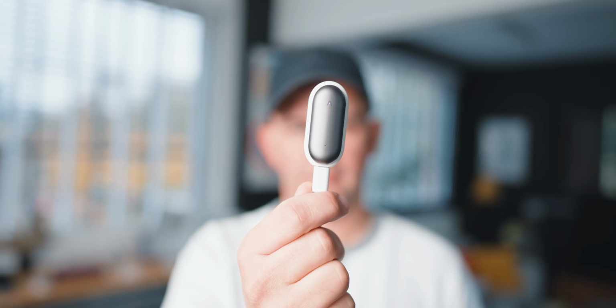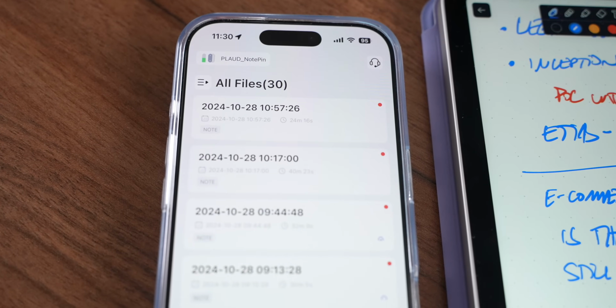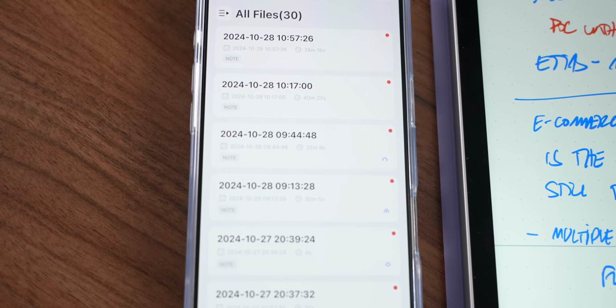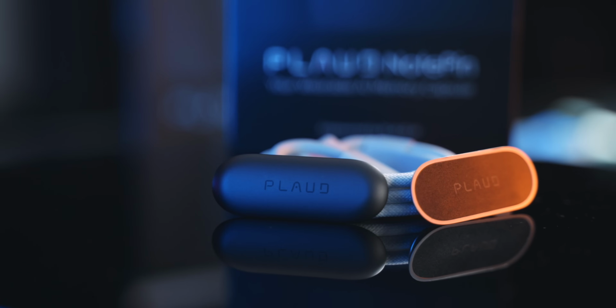I've been using the NotePin during long meetings, those tedious meetings that sometimes, you want to pay attention to the meeting, but you don't want to really lose concentration by taking notes. I've also used it for important conversations as well, even while I'm on the go, taking the dog for a walk, for example, as you saw earlier, or even driving to work.